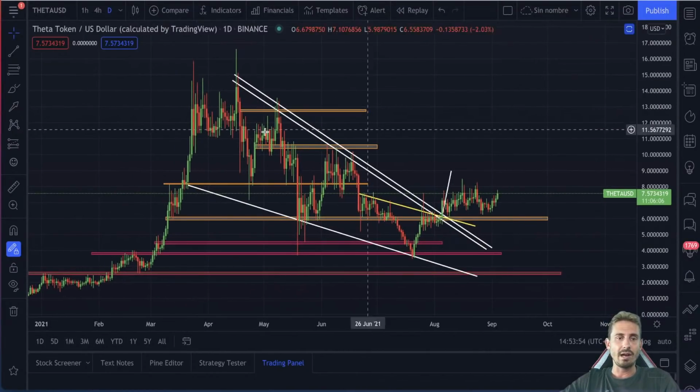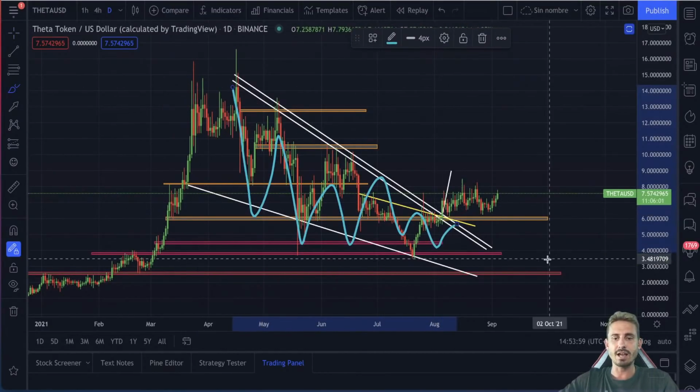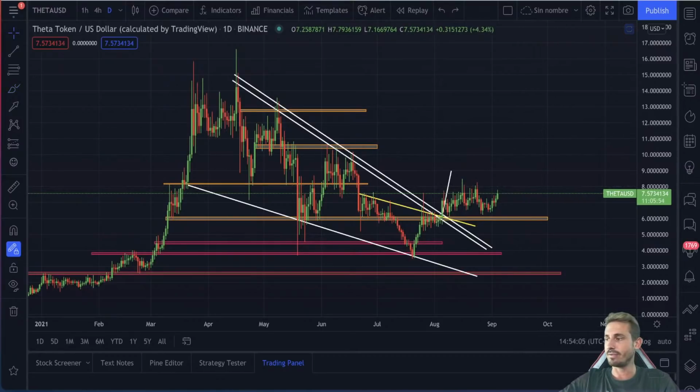Theta also. Theta, I'm extremely bullish on Theta. We have a massive descending wedge here since April all the way to August. This is just boiling up here because I see some very volatile moves to the upside potentially for Theta Network.